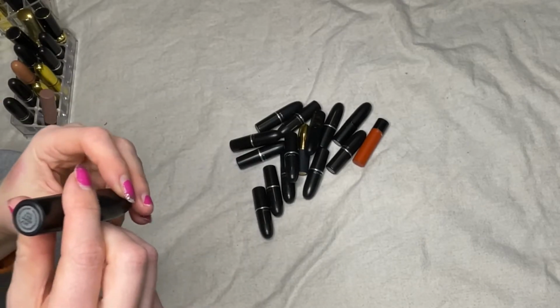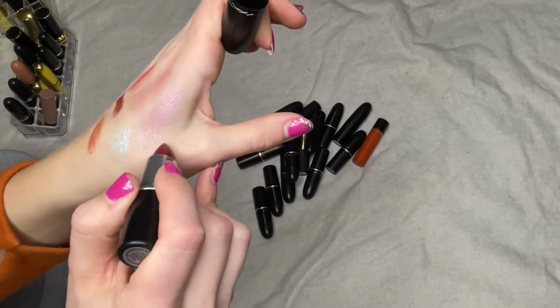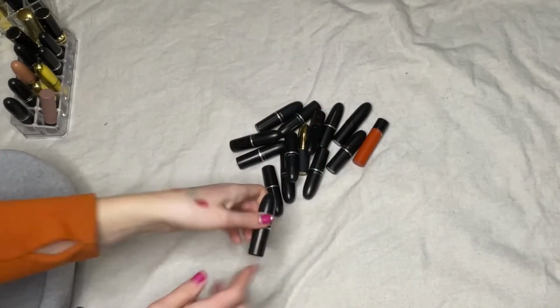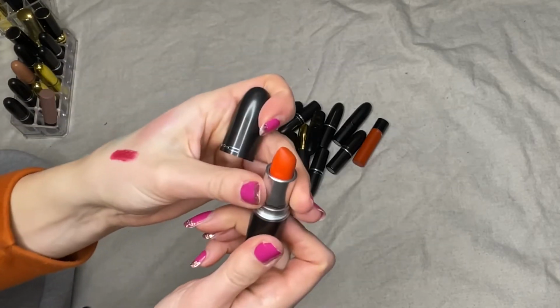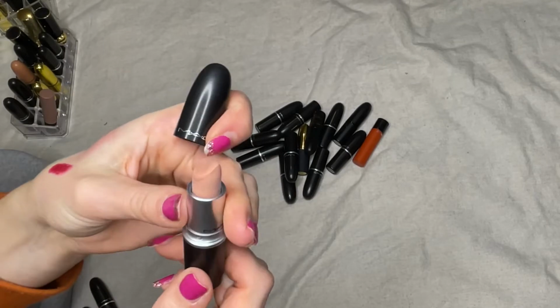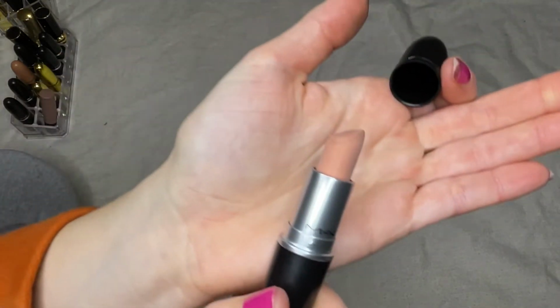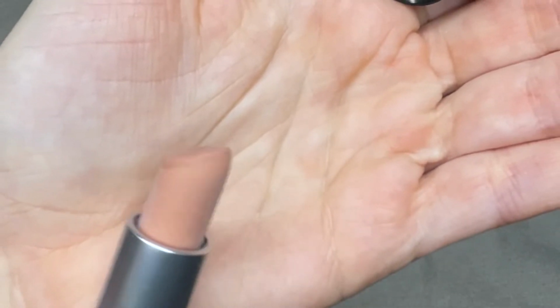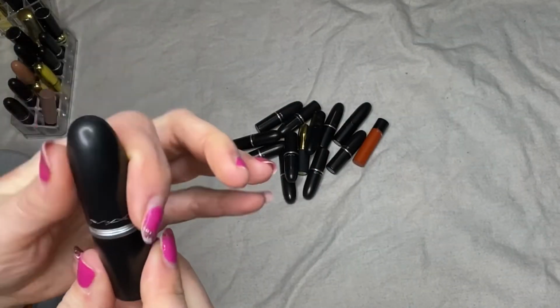We have D for Danger, which is a beautiful berry tone, but I rarely wear those, so we'll pass on that one. We have Darling Clementine, another orange. Preston Ruddy, which is clearly fuzzy. Can you guys see it? It's really bad. That must have been one of the first ones that I ever got. So toss.